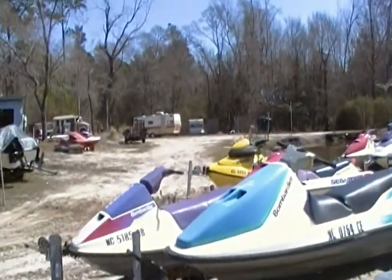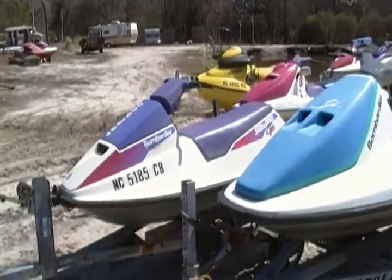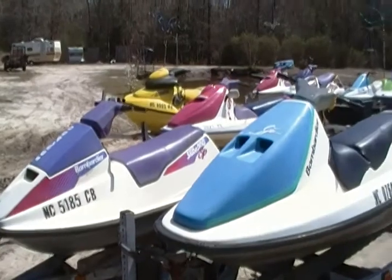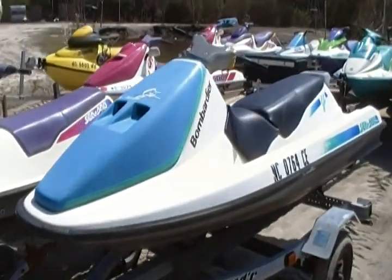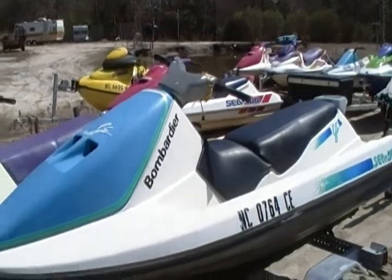This is my jet ski collection. I've been working on these, getting motors and jet pumps and stuff from other ones, junk ones. Right here I have a 91 Sea-Doo GT.